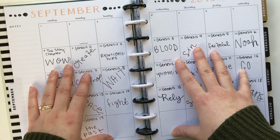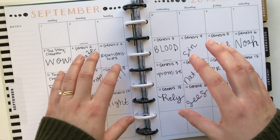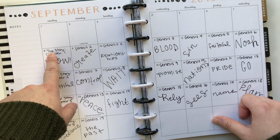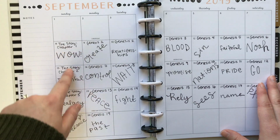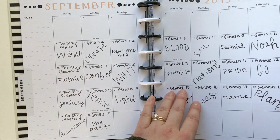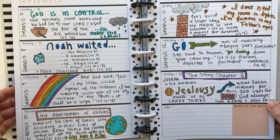I use the monthly setup to write out what chapter we're reading, and I pull one main word from what we read that day. We don't read on Sundays, but I do the same note-taking strategy for church. So I write out the theme of what we're doing at church and write out again one word. And so it's called creative note-taking. I made it up myself.